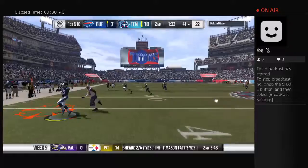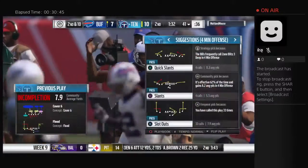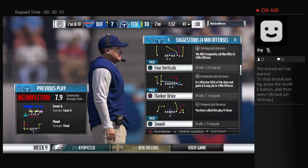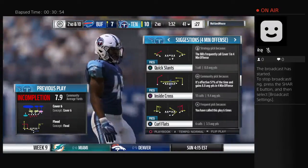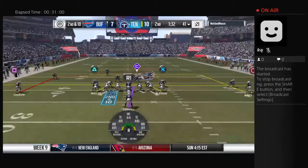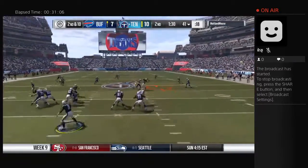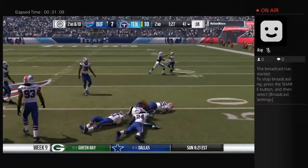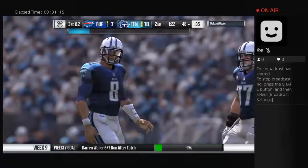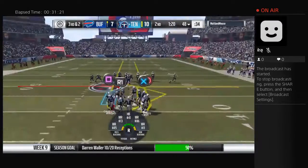Mariota now to throw on first down. And this one's incomplete. Offense still needing 10 yards. Second down. On second down, Mariota again. And this time he's got the hook up. It's complete. 8 yards on the completion, but now they face third down. Two yards to go here on third down.